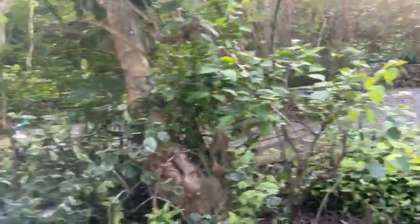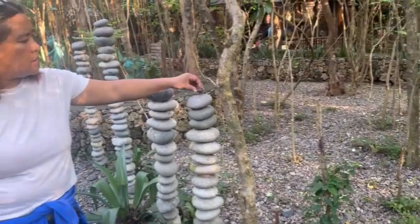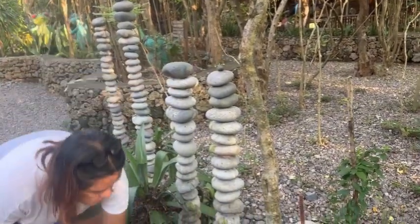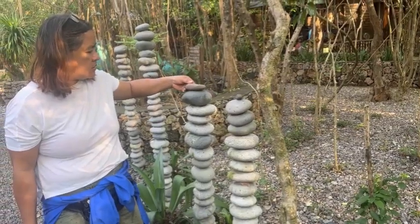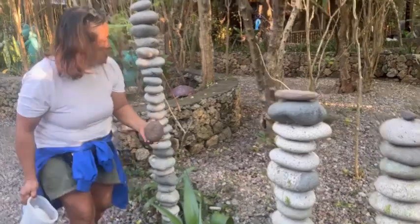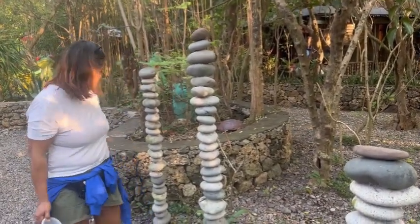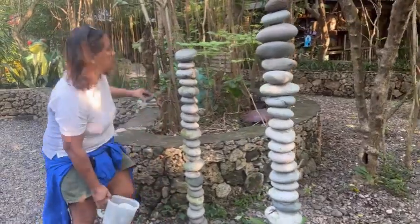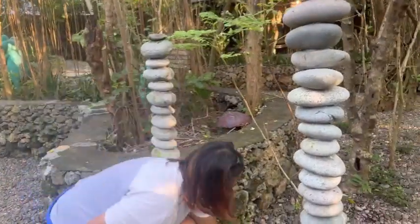There's something so magical about this garden. The whole place has this peaceful, almost meditative vibe. Like you're stepping into a world that exists just to make you feel calm and inspired. It's a place that invites you to slow down, maybe even take a deep breath and just be in the moment. And the sound of the pebbles underfoot, that soft crunch as you walk, it's oddly satisfying. I feel like I'm in a giant Zen playground where every step and every stacked stone is all about finding balance and harmony.